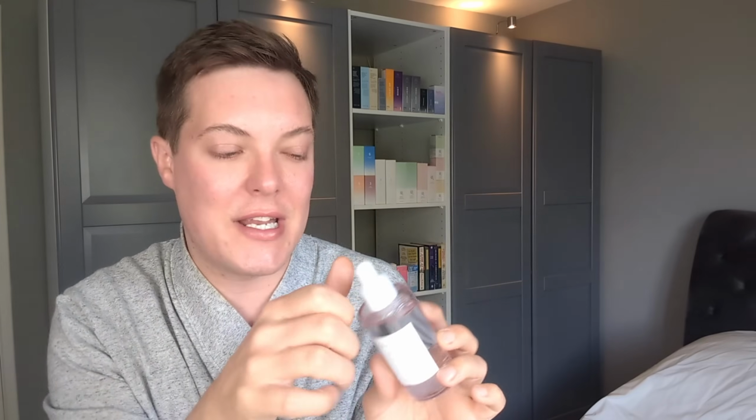Now up next, I'm going to go in with a little dose of this. This is the Skin 1004 Centella Pore Minimising Fresh and Pure. 9 different peptides in here, so this is like my peptide fix on an evening.